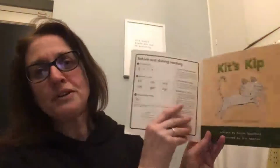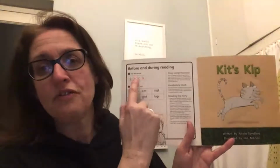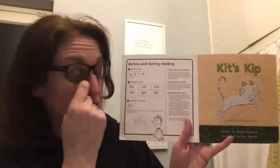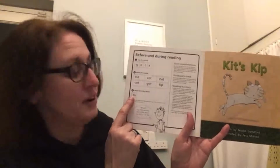These phonics bug books, then, if you want to, you can have a little go at practicing some of the phonemes there. We'll tell you the key phonemes, the important ones in the story. You can practice reading some of the words that are going to come up in the story. And then there may be a word like this, what we call the tricky words.